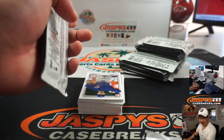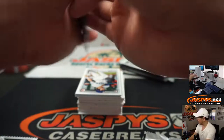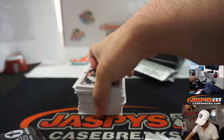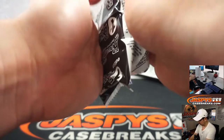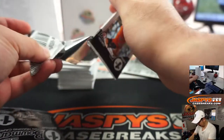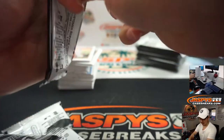I think all cards ship in this, right? I haven't done one of these boxes in a couple days. Yeah, all cards ship. I need Bowman Baseball to have better packs, otherwise those breaks are going to take like 2 hours a case.